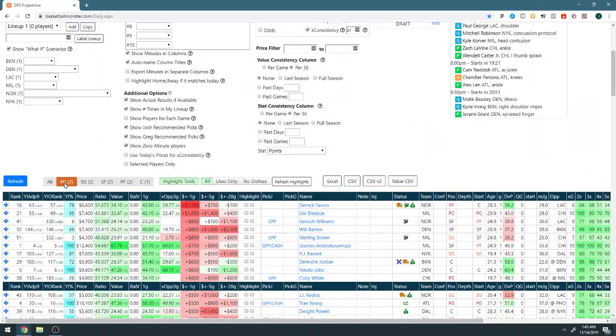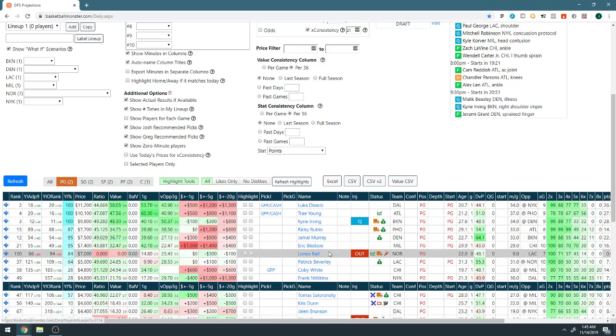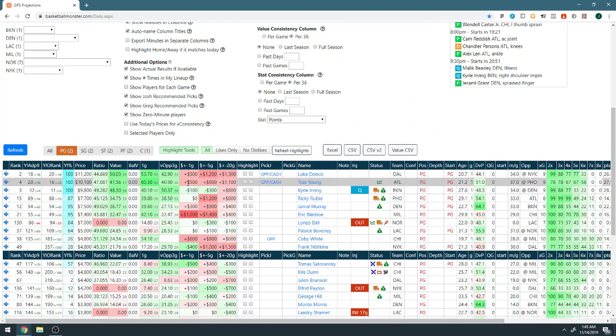So real quick, we'll run through some of my favorite players, some of my thoughts. This is my first time looking at it as well on the day, so I just wanted to kind of give you my guys' thoughts and all that good stuff. So I typically sort by price. The most important stats to me are defense versus position, as well as price change and minutes. I really don't care about anything else, to be completely honest with you.